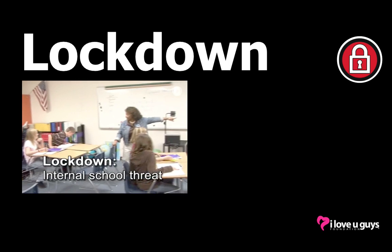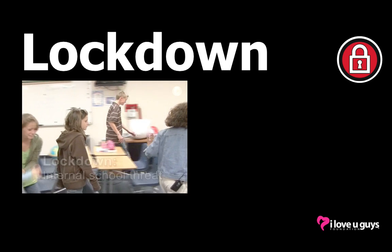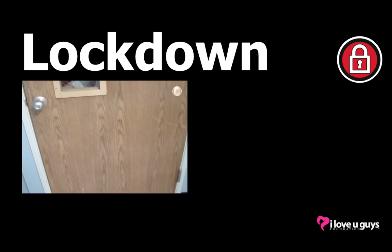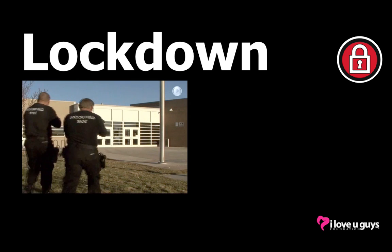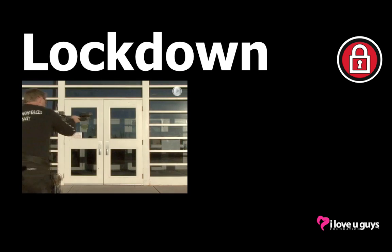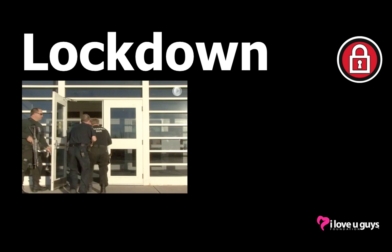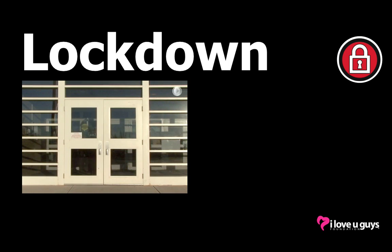Lockdown deals with an internal school threat and entails locking interior doors, turning off lights, and hiding. An easy way to remember this is locks, lights, out of sight. Since the threat is already inside the building during a lockdown, there's no advantage to locking any unlocked exterior doors. In fact, locking these doors may put staff unnecessarily at risk. This also allows quick and easy access of law enforcement into your building.